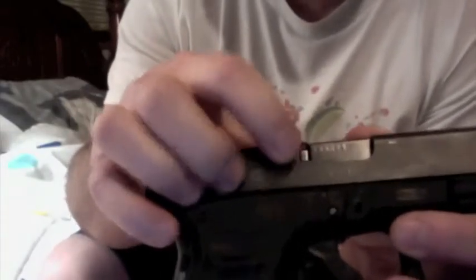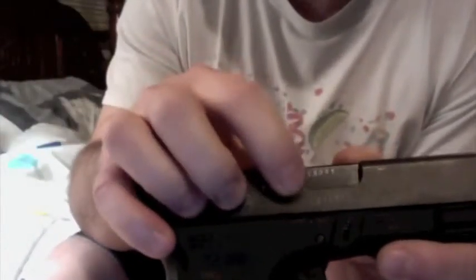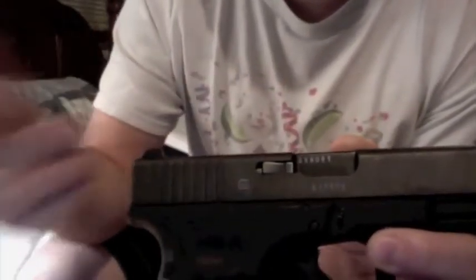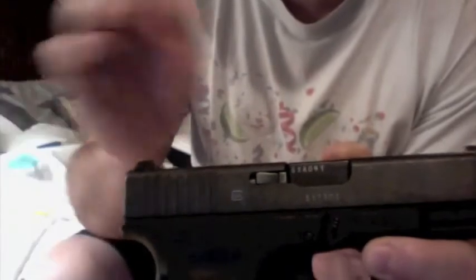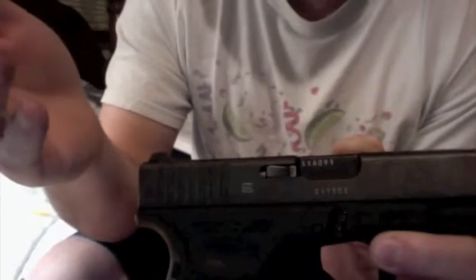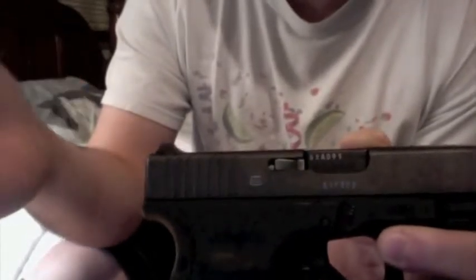This Glock, as most Glocks do, has a loaded chamber indicator right here on the extractor. That little square part in the front is flush with the slide. That tells me that there's no round in the chamber. If a round were in the chamber, that would stick out, that would protrude just ever so much. And you could feel that, and that would tell you there's a round in the chamber.